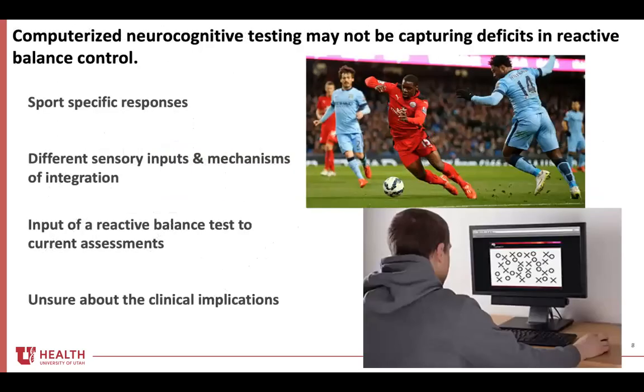The significance of this is that computerized neurocognitive testing may not be capturing deficits in reactive balance control. Think about some sport-specific responses. When an athlete is in a game time situation, they aren't going to only be presented with a visual stimulus. They're going to be presented with vestibular, proprioceptive, visual, all at the same time, or each individually at separate times. If the computerized neurocognitive test is only assessing visual stimuli, then it might be beneficial to add a reactive balance test to these current assessments.